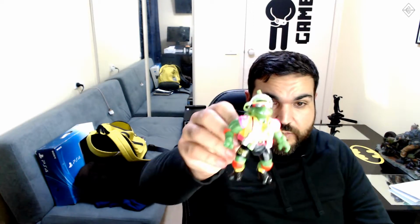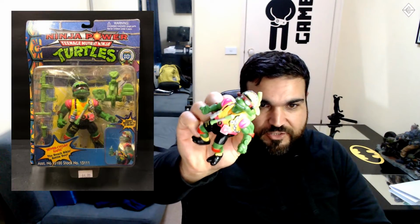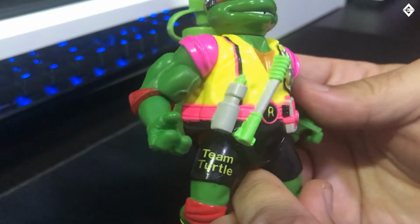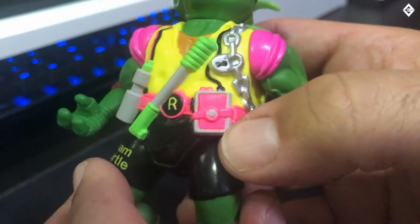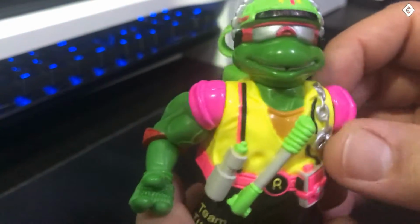We have, I guess, this is Raph because he's got an R on his belt. Oh, it's another one of these water pistol ones. So this is like a weird, radical 80s/90s Raphael, where you put the water in the back here, squeeze it, and it comes out of his mouth. And it says Team Turtle in quite a boring font there, and has a few things on. He's got like a Walkman, a tape player, some chains. Oh, what a cool dude, eh? How brutal the 80s and the 90s were for fashion. All right.